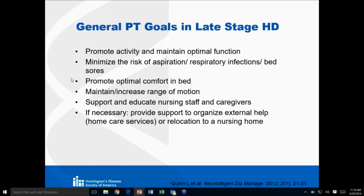Because of their decreased mobility and the fact that they may be spending more time in bed, we want to minimize the risk of aspiration, respiratory infections, and bed sores. We also want to promote optimal comfort in their bed. And we always need to be thinking, because they can get contractures, that we want to maintain, or if they've lost range of motion, we want to increase their range of motion.